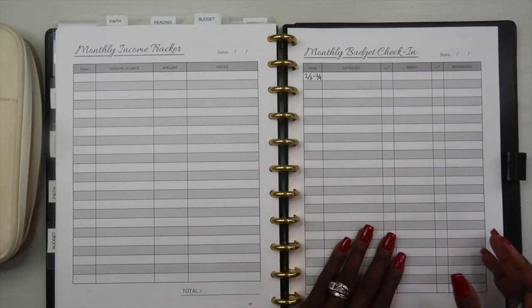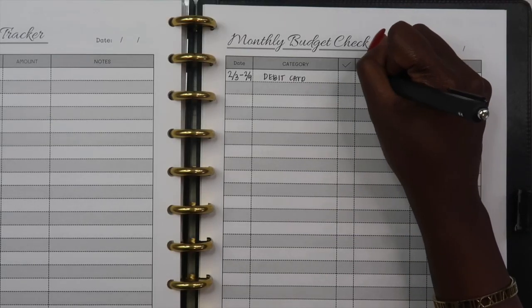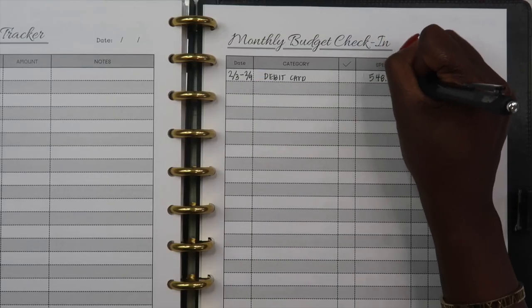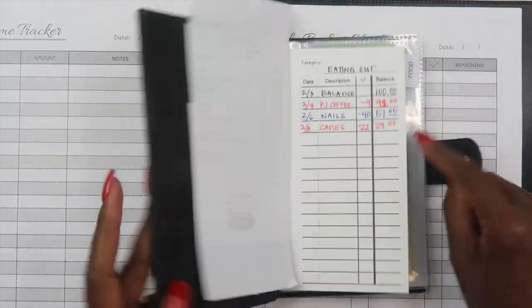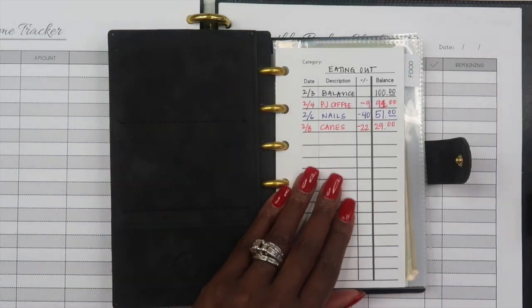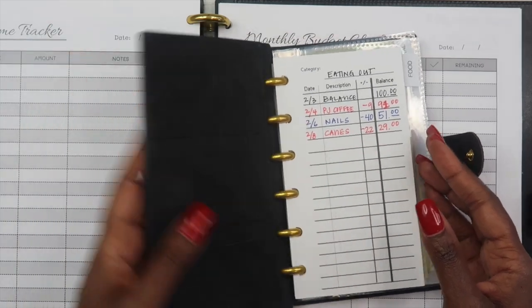So this one was 2/3/29. This is Friday to Thursday. So my total spent on my debit card was $548.98. And then we're going to also do cash spending. So I gotta pull out my cash to see how we did. Gonna move over the receipts, and this one should have a balance of $29 in here.